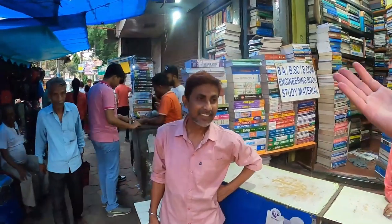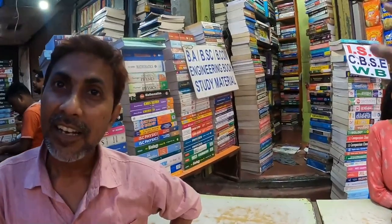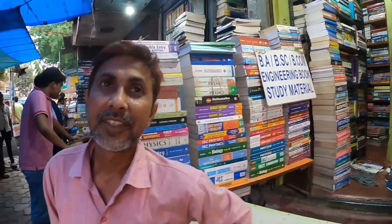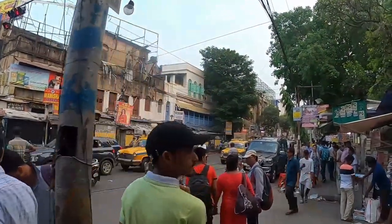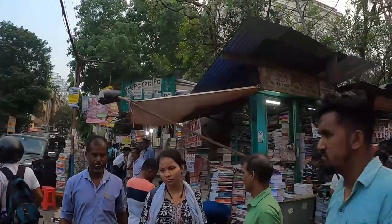Check this out. This is the book market, right? Book market of Kolkata. This one is the book market. College Street, largest in the world? College Street, largest secondhand market. Secondhand book market, largest in the world. Okay, thank you. So check it out, guys. You heard it from a local. World's biggest book market, but secondhand books. So let's see what kind of books they have.